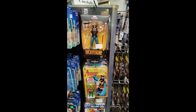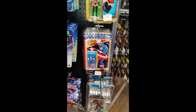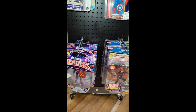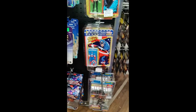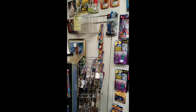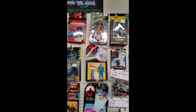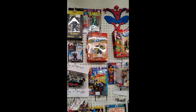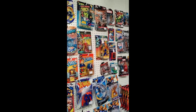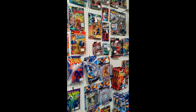We also have some Marvel Legends, some of the retro Legends, some of the earlier waves. There's some DC. And Marvel. Some more Marvel Legends over there, X-Men, Fantastic Four.